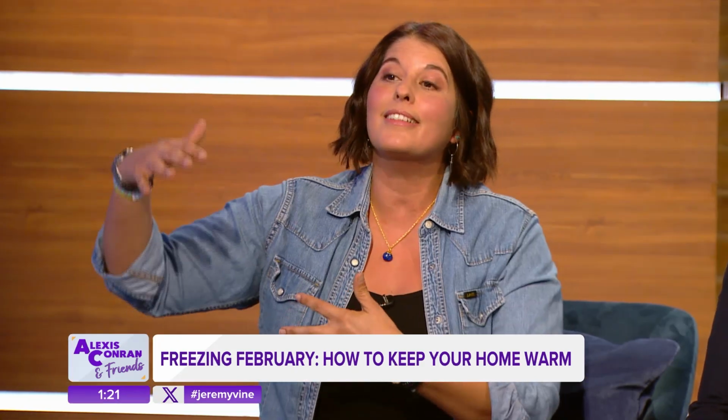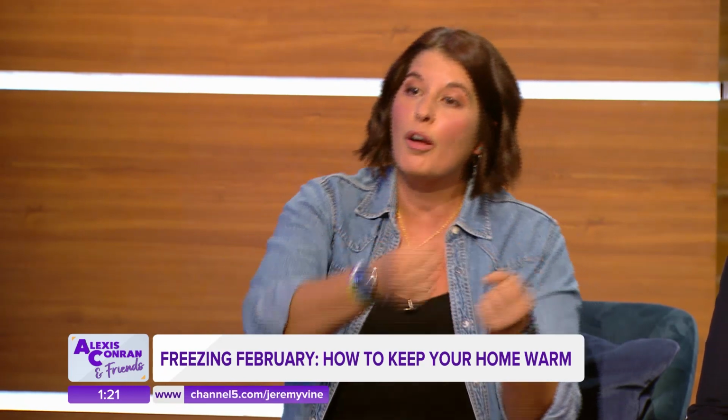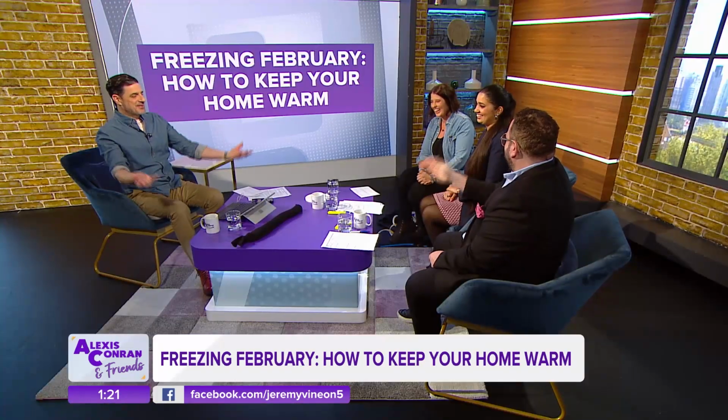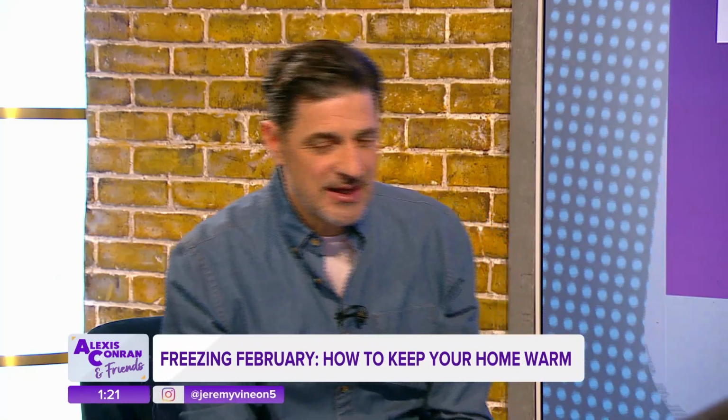And so if you put a reflective sheet behind your radiator, then it's going to send the heat back out into the room rather than being soaked up by the wall. Oh, I love that. Don't use used foil, though. Make sure you've got clean foil, otherwise it's going to be a little bit smelling of Sunday dinner through the house.